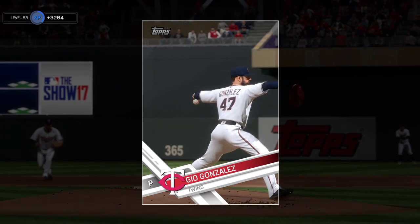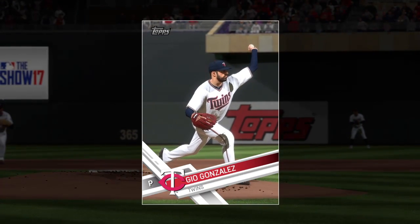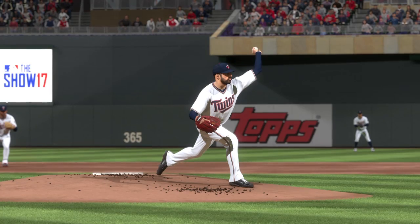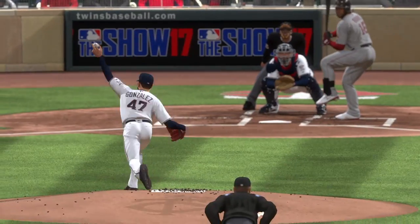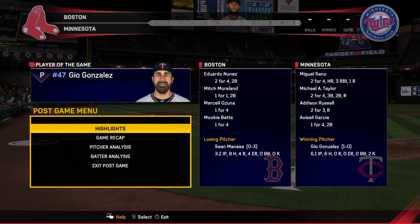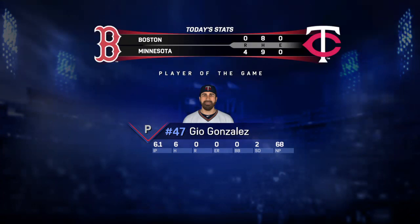And fellas, the outing turned in by the man you see there certainly can't go unrecognized. Gio Gonzalez. Put that on a bubblegum card. He's our tops player of the game. Yeah, I thought he pitched really well. He wasn't necessarily dominant, but turned in a good, solid effort.